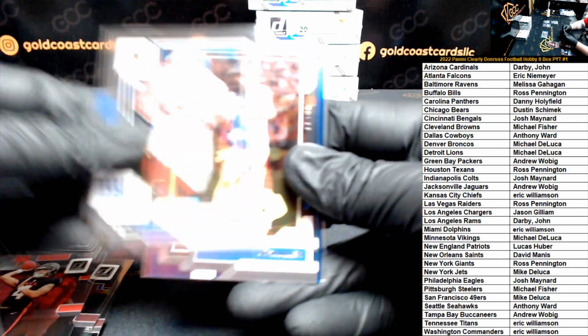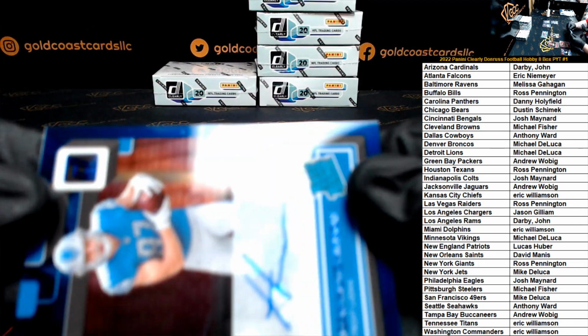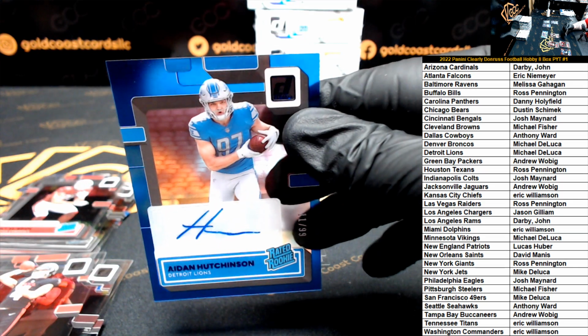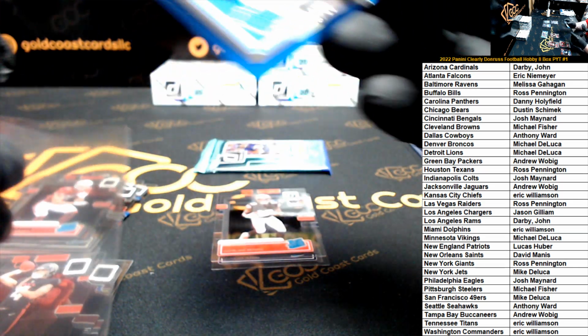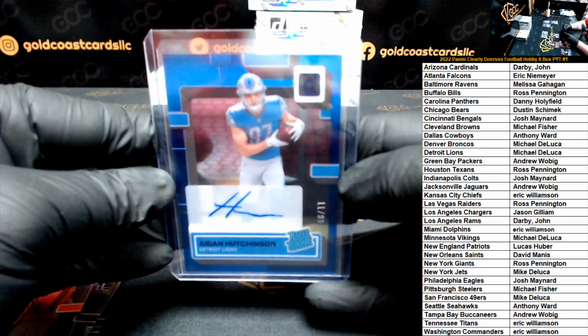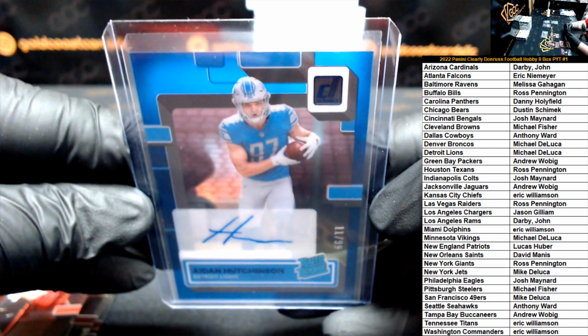Saquon Barkley. Josh Allen, got an Aidan Hutchinson auto /99, 11/99, Aidan Hutchinson, nice hit there for the Detroit Lions. Lions going out to DeLuca, nice hit there, DeLuca, 11/99, Aidan Hutchinson, dude was an absolute force last year, 11/99, very nice.